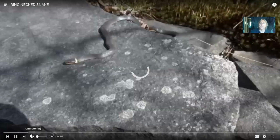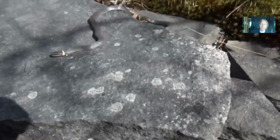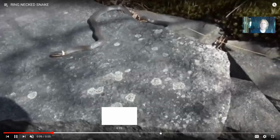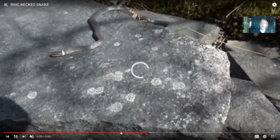Ringneck snakes are much smaller snakes, and their mouths obviously are very, very small. So this greatly limits the size of the prey that they would be able to ingest. So they are going to be primarily feeding on small invertebrates. These ring-necked snakes you can see here.